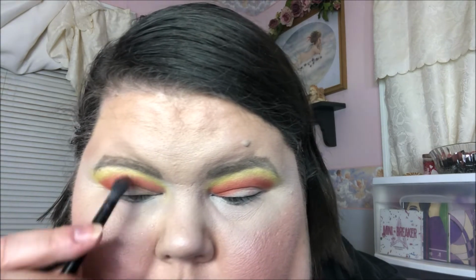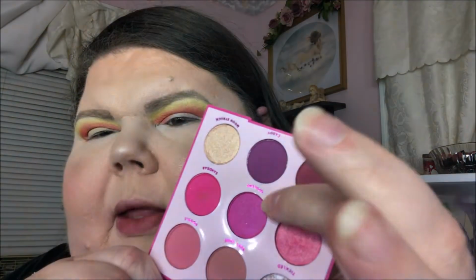Okay, so now I think I'm gonna do pink on the lid. So into the Ooh La La palette, and I'm going to go into Opulent. Wait, let me check that out. No, I don't think I'm going to go into Opulent. I think I'm going to go into Big Sugar.